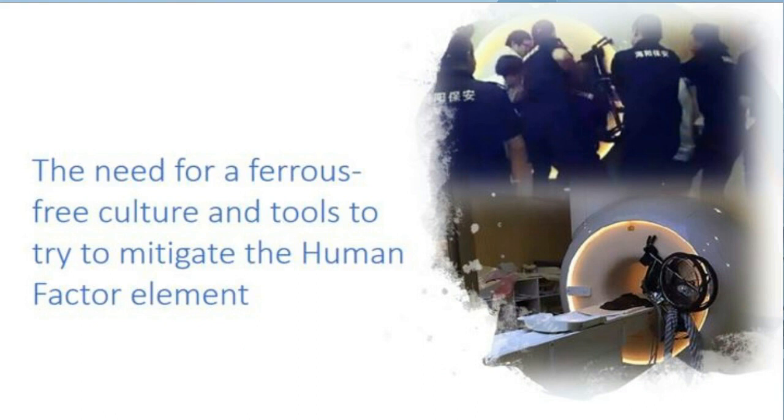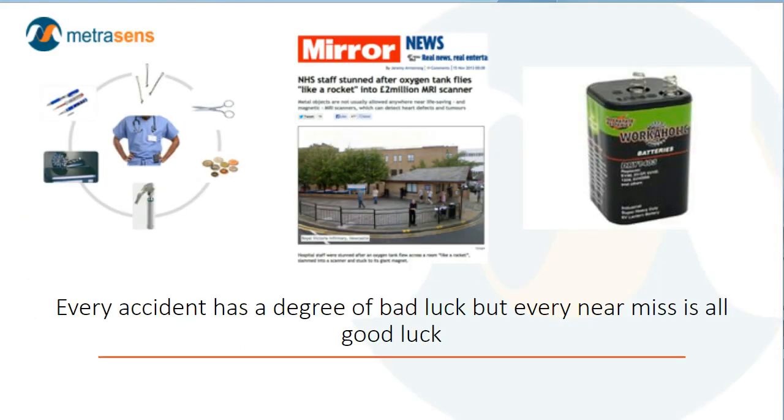Ferrous items will continue to get into scan rooms because people are forgetful, sometimes neglectful, and in some cases are just not aware that they're even carrying a ferrous object. I know of incidents where a child has hidden a battery in his pocket and another a coin in his cuff, just to see what might happen in a scan room. The battery was detected, the coin was not.